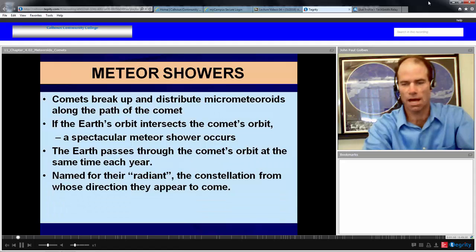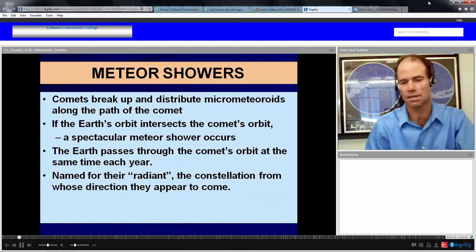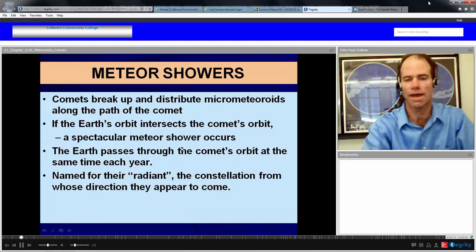These meteor showers are named for the radiant in which they appear to come from. In other words, as you're going through that part of your orbit every year, the shower will occur in a certain part of the sky, and it will appear to be within some constellation in the sky. So the showers are named for that constellation that they are closest to.